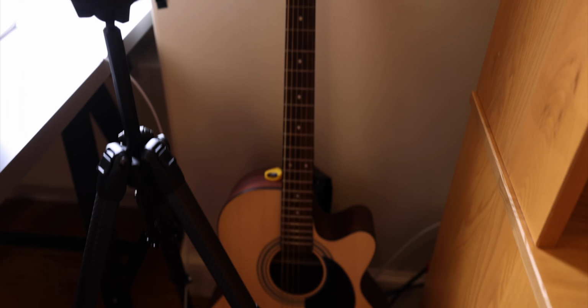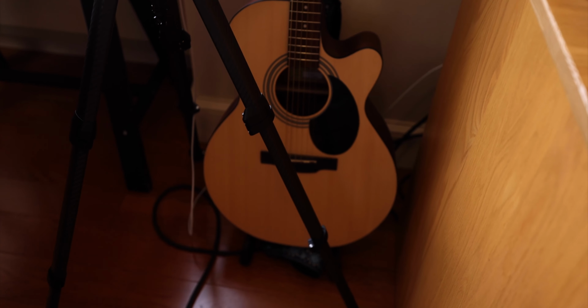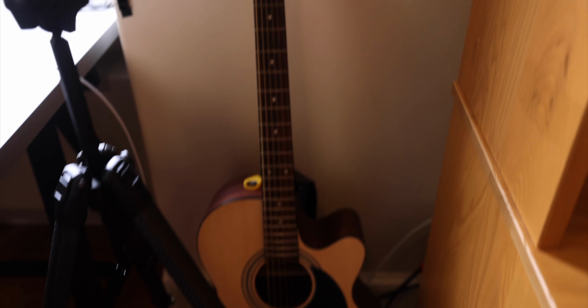Alright, got it. The rest of my cables I've plugged into this power strip that I've taped to the wall. It's hidden behind this desk, and I've also brought along a guitar to help me hide the cables even further. This technique is called out of sight, out of mind.